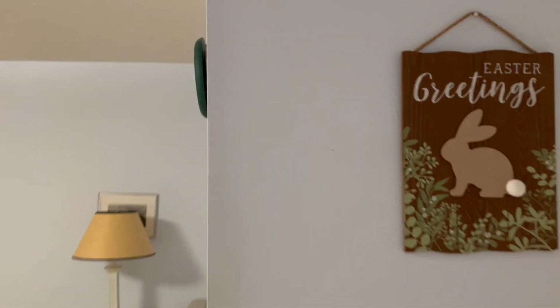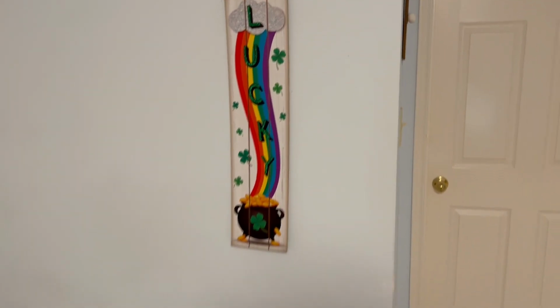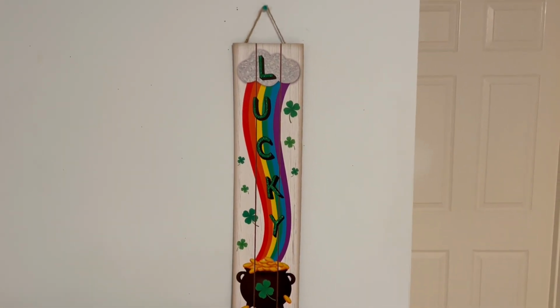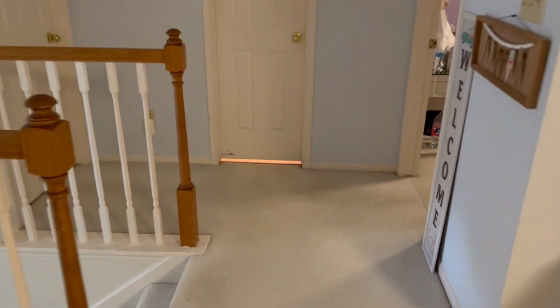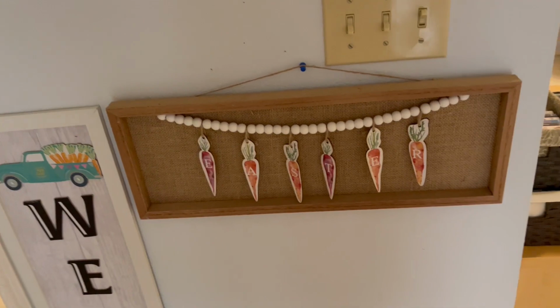I want to put more soon. This is St. Patrick's Day. I love this. I got 2 of these, you're gonna see. So cute. Okay, let's go over here. Easter.